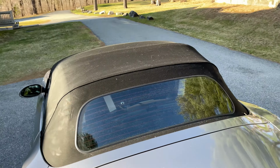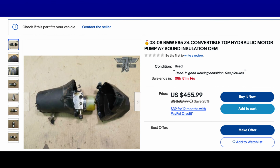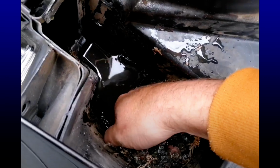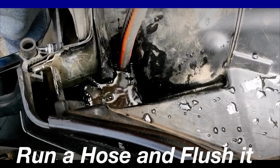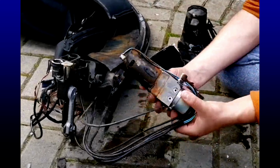The convertible top can be an expensive fix because water gets into the channels, the drainage channels. So if you're in an area underneath a tree, with the branches and debris of leaves, it's going to clog up the drainage system, and the pump gets filled up with water and burns out. That's a tough fix because you have to take the top off just to get to the motor and replace it.